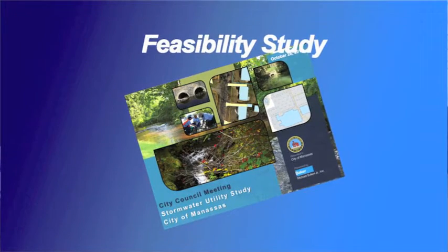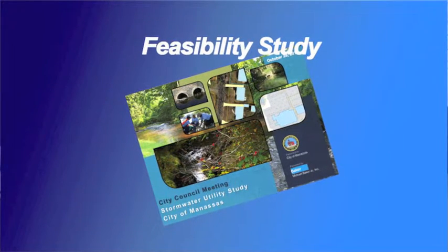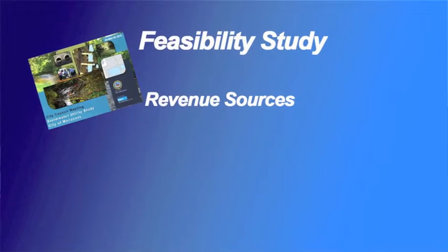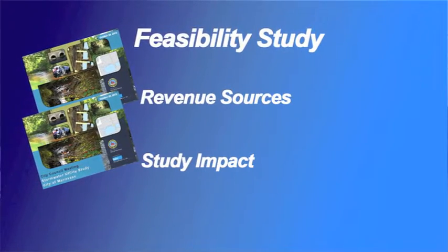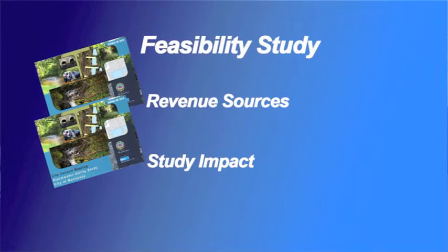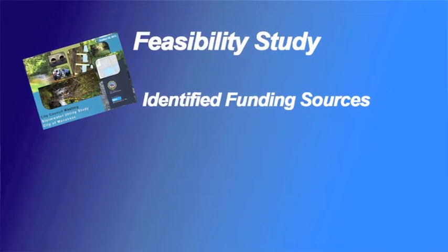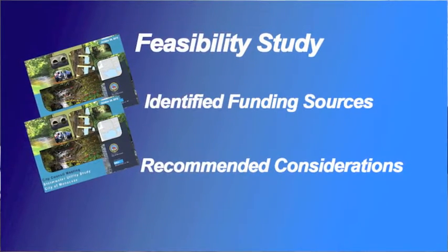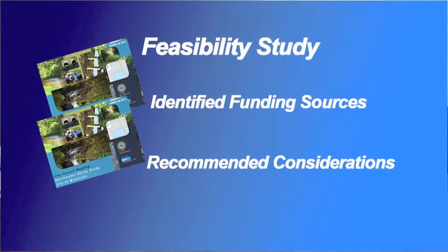On a programmatic standpoint, the city's stormwater utility approach has been to conduct first a feasibility study, look at the possible revenue sources, the impacts, in a general sense, on what we might be able to get from our current parcel bases in the city. That feasibility study, as it's been concluded, has identified possible funding sources, also looked at those impacts, and also recommended some additional considerations for our utility implementation plan that we've just started on.